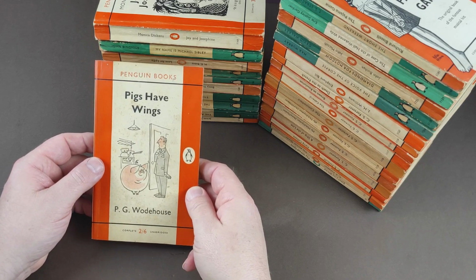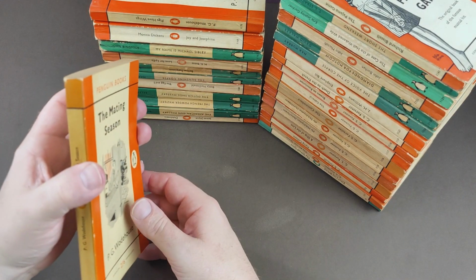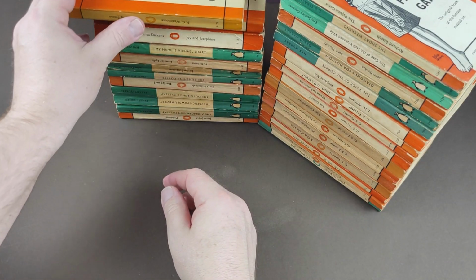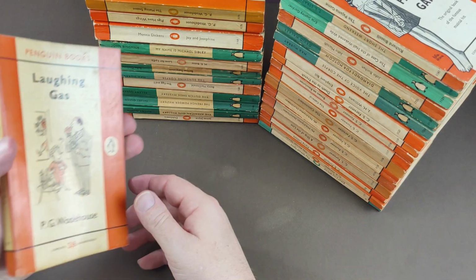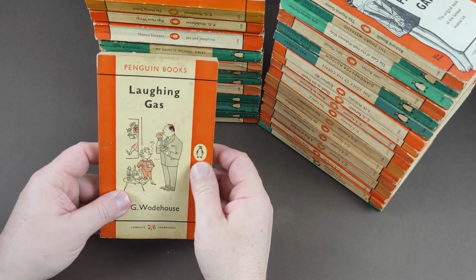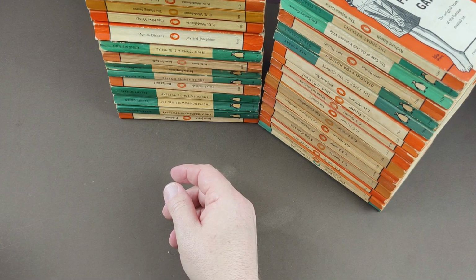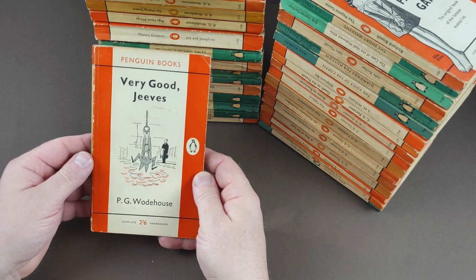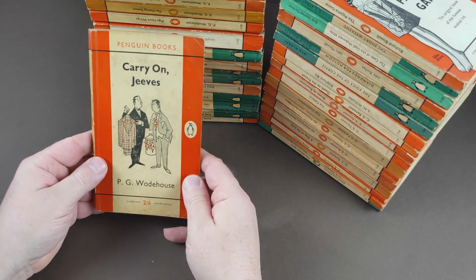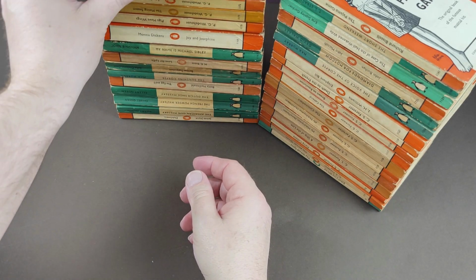1170 is a PG Wodehouse, the first of those we've seen today. Pigs Have Wings. And Penguin have started ramping up the publication of Wodehouse at this point. 1171 then is The Mating Season. And I believe this is also a Wodehouse 5. 1172 is Laughing Gas. I do really like Wodehouse. I'm not overly keen on these sort of simplistic illustrations, which they did for years and years. 1173, Very Good Jeeves. And 1174 is Carry On Jeeves, which is the Wodehouse 5 that they published there.